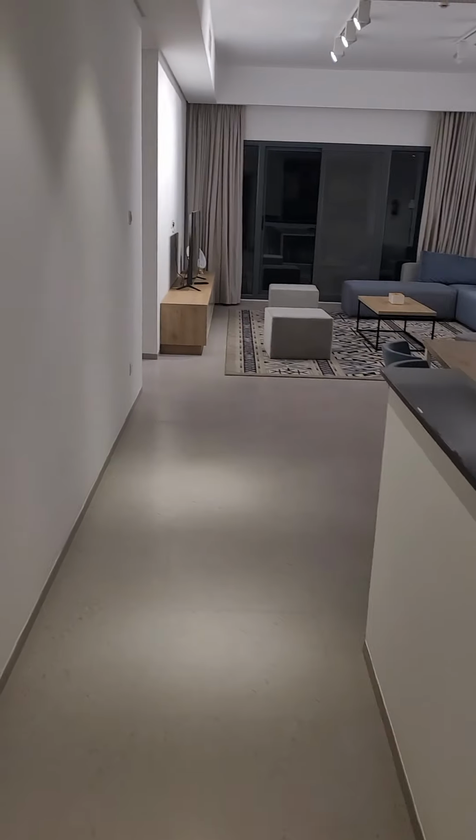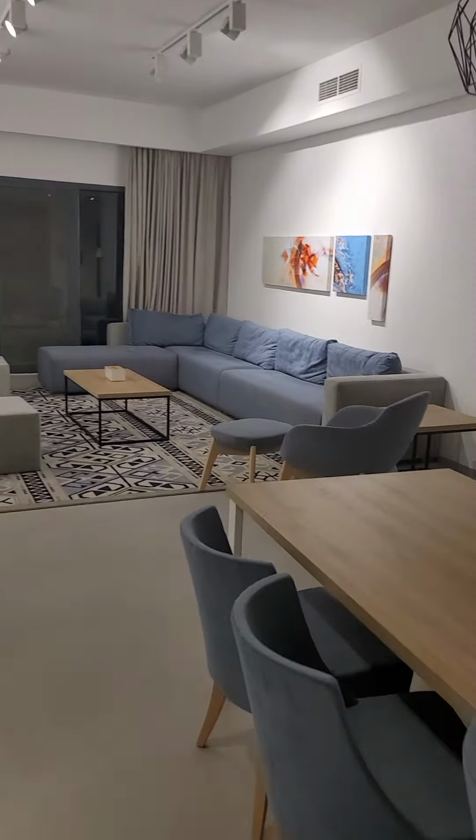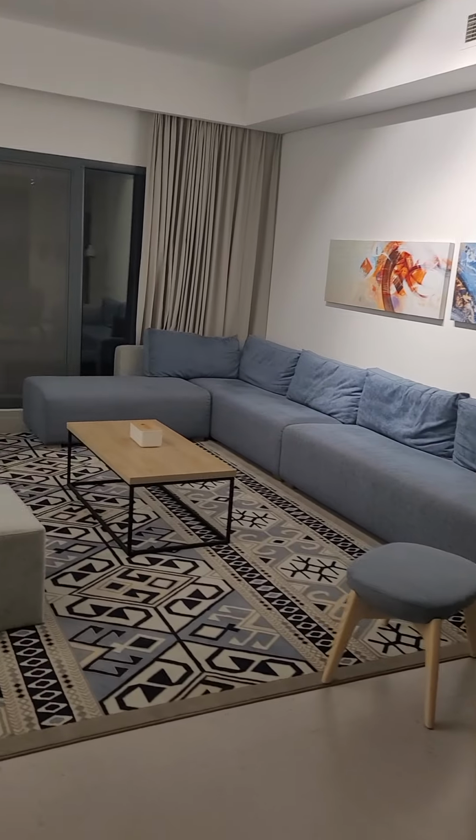So off, and then off. Then we come back to the main hall, which is really, really huge. The hall is huge. And then another bedroom here. Yeah, this is the guest room. Where are the lights? So this is the guest room.